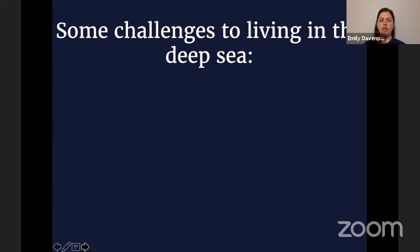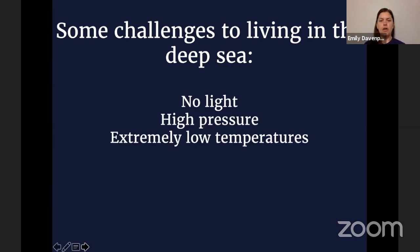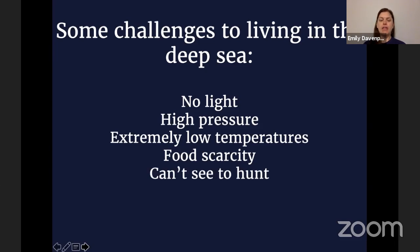So again, I've talked about some challenges. No light, high pressure, low temperatures. There's also very little food because there's not quite as much life as we might see on land or in the shallower waters of the ocean. And sometimes there might be food that falls from the surface to the bottom. But it's just harder to find food in the deep sea because there's just a lot of ocean. And when you're swimming around in the dark, sometimes it's hard to find your food. So there are challenges to that as well. You can't see to hunt, like I just said. You can't see predators, so you can't swim away maybe if you can't see what's coming after you.